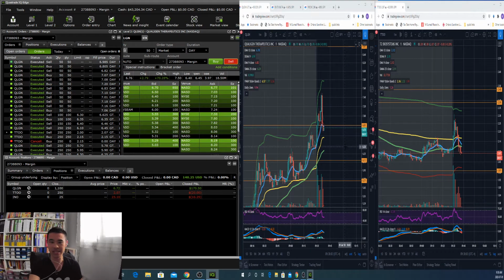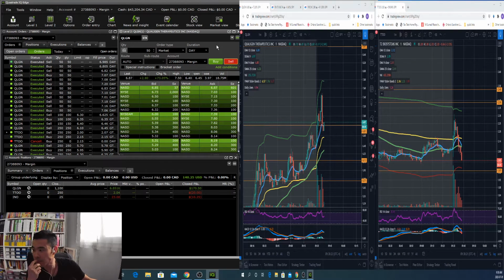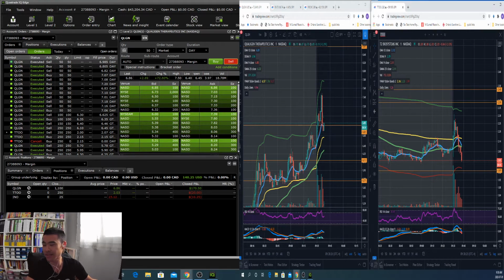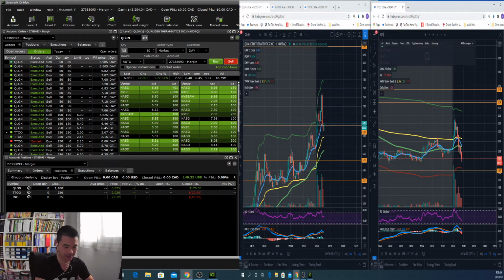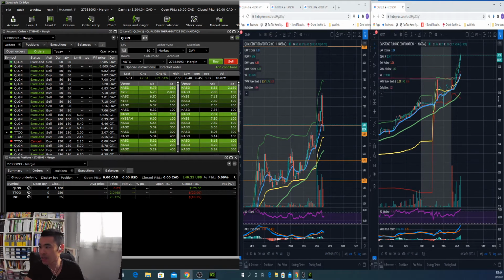So at this point in time, I wanna see it bounce off the VWAP down here, which is 660. And if it does, I'm gonna hop back in. Only 50 shares. I don't wanna give back my money. That's my money. TTOO is just fading. I'm gonna take it off. Take a look at other stocks. This here is moving.